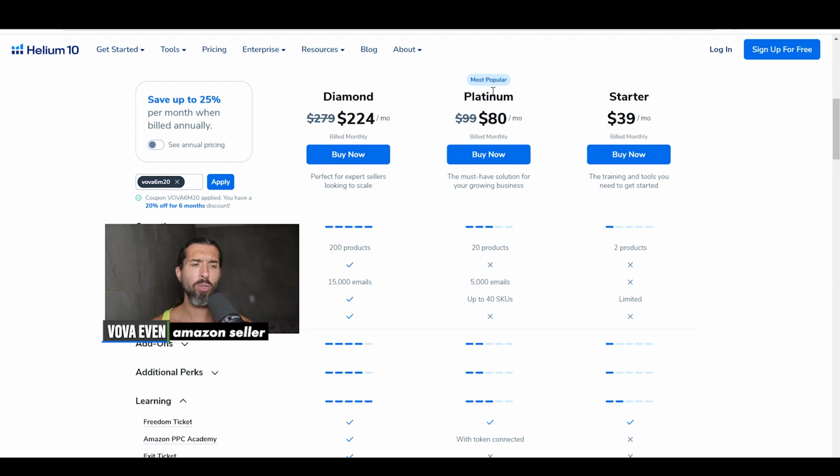Now, if you want to see how starter plan stands against the platinum plan, check out the video on the screen here. It's a comparison between those two plans. And also there's a playlist of tutorials that's going to appear here. Over 200 tutorials of Helium 10 that show you how to use the software for Amazon sellers.